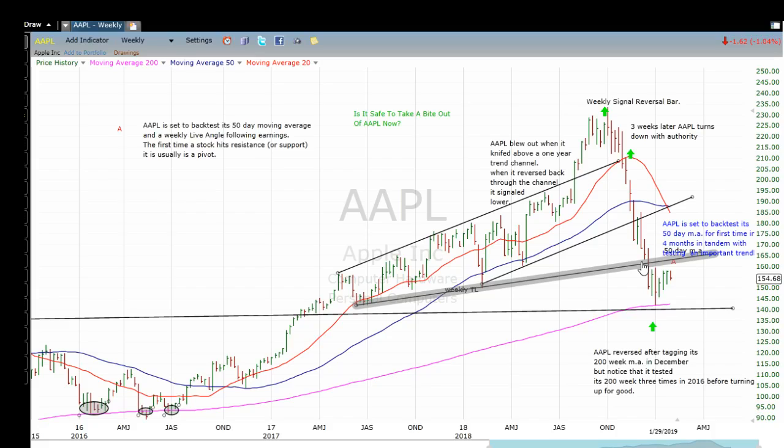Let's take a look at the breakdown in Apple and how the use of a simple trend line sounded the alarm before Apple's fourth quarter plunge. Notice how Apple blew out when it knifed above a one-year trend channel last summer. When it reversed back through the upper rail of the trend line, it signaled a buying climax had played out. So you see, here's this one-year channel, parallel channel. On the push up through the channel, it perpetuated a buying frenzy, and a buying climax was confirmed when it knifed back through this upper rail.